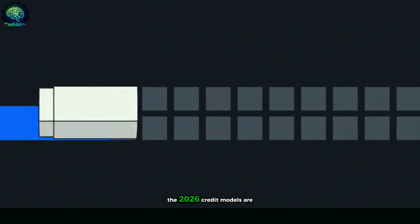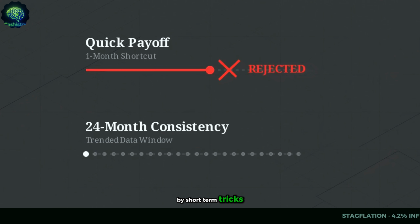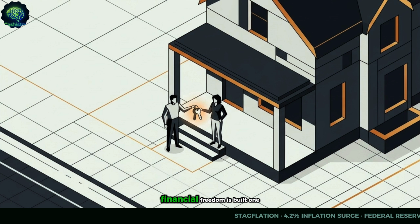The 2026 credit models are ultimately much fairer than the old systems. They refuse to be manipulated by short-term tricks and instead heavily reward genuine, long-term financial discipline. Because, as always, financial freedom is built one smart decision at a time.